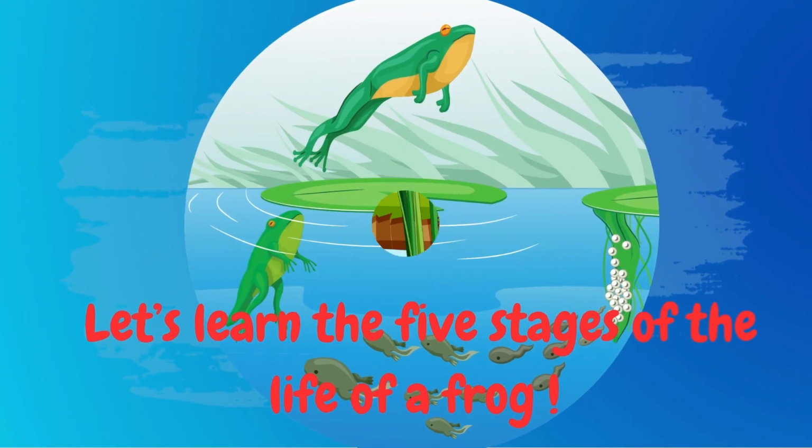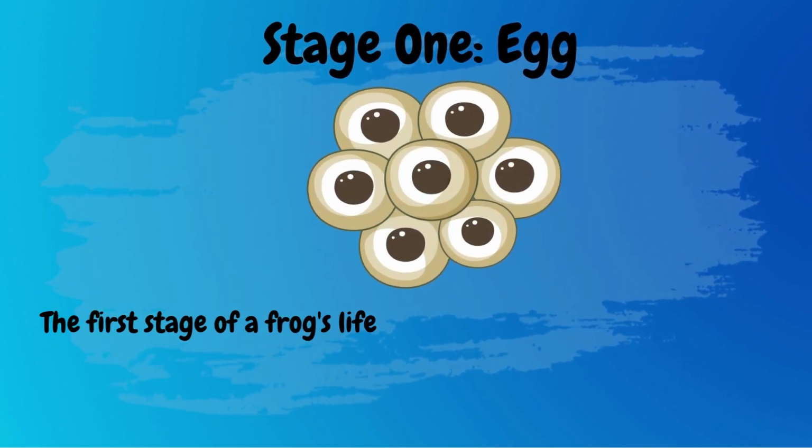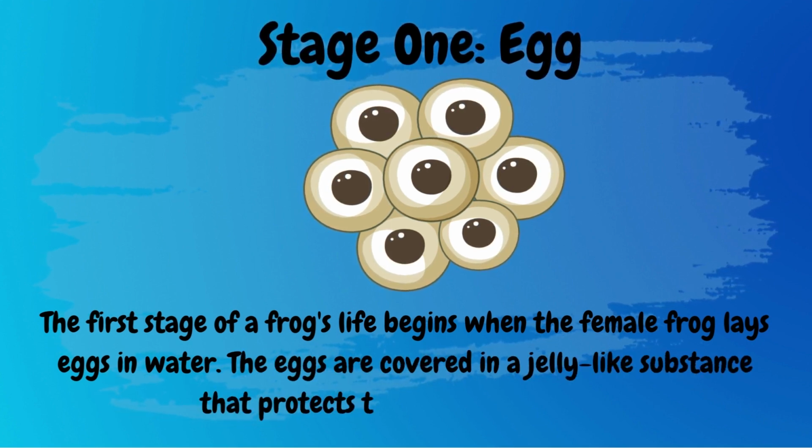Now let's learn the 5 stages of the life of a frog. Stage 1. The first stage of a frog's life begins when the female frog lays eggs in water. The eggs are covered in a jelly-like substance that protects them from predators.